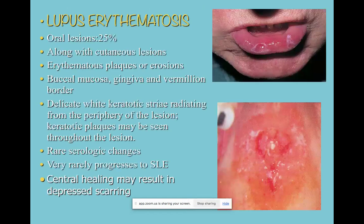One lesion which you can confuse with lichen planus is lupus erythematosus, the so-called butterfly rashes. Systemic lupus erythematosus, when it is there, you can find similar whitish striations and also erosions similar to lichen planus. So we need to actually have a differential diagnosis there.